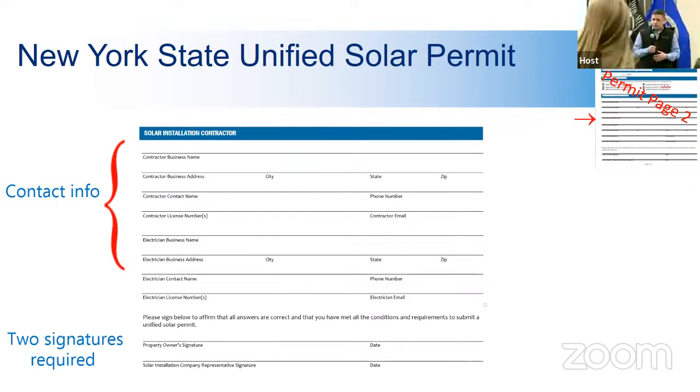All right, so the next section is detailed contact information for the solar contractor and the electrician. It should include licensing numbers for them where applicable. And it's important to notice down here, there's two signatures required. It's for the property owner's signature and the contractor. So you want to make sure that both are signed so that you know that's them attesting to the correctness of the information in the application.